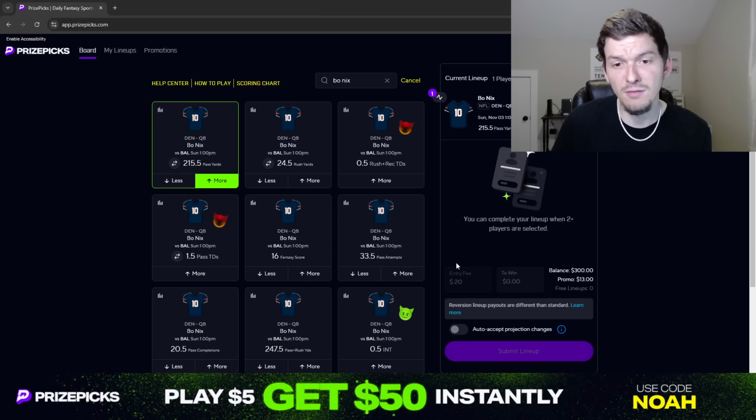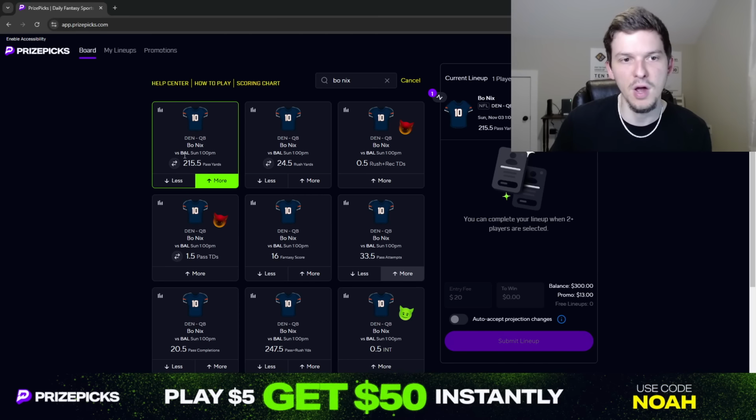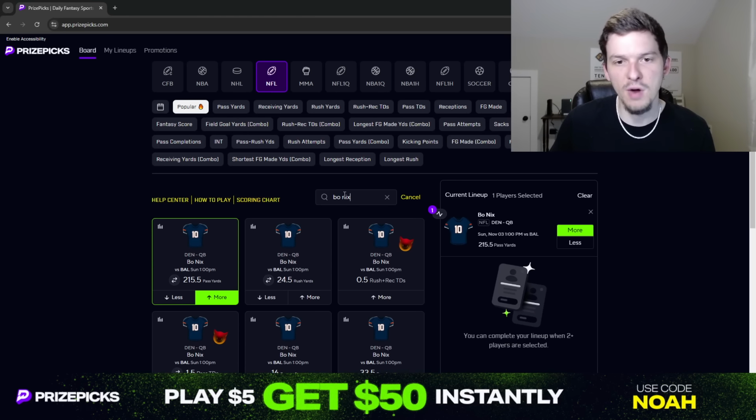I don't even mind taking Bo Nix over pass attempts too. Because again, in losses this season, Nix typically has to throw the ball a lot more. This projects to be a loss for the Broncos. So you could play this as well, but I'm going to side with the pass yards prop for Bo Nix, and that'll be our first prop for Sunday.